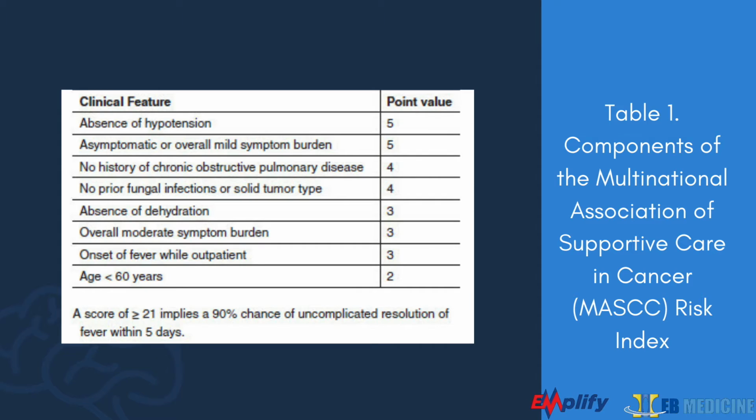The first step in the workup is blood cultures, at least 2 sets of 2 bottles. If the patient has an indwelling line, 1 set of cultures should be drawn from each lumen of the line in addition to a peripheral set of cultures. This is actually a really important point.